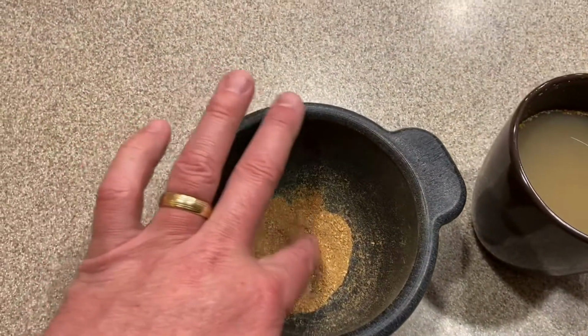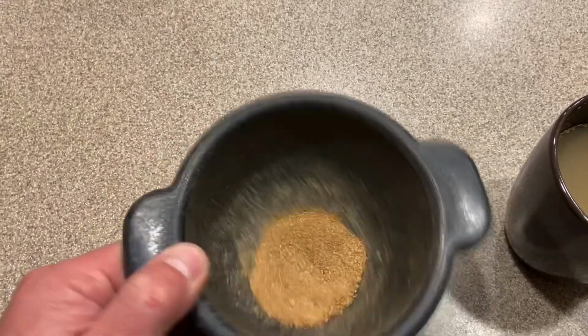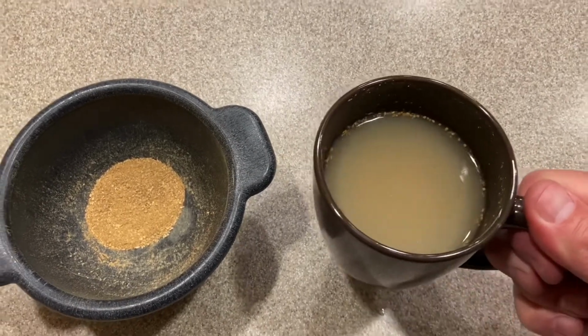So this is what the dandelion root looks like after it's all roasted and pulverized. It's like a very fine powder. And this right here is the dandelion tea with a little bit of milk and sugar.